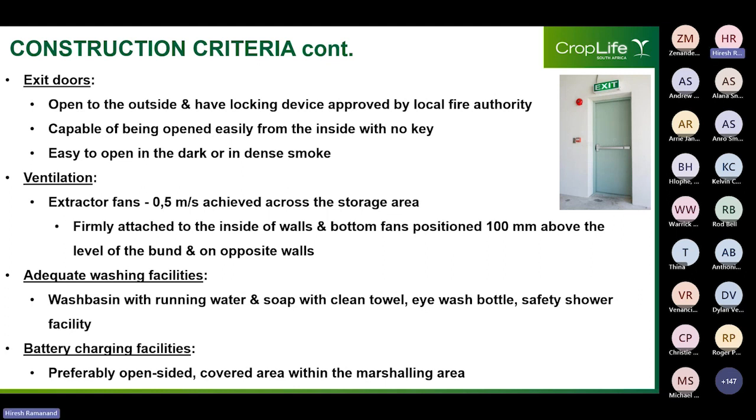In terms of ventilation, when it comes to commercial facilities, this will involve extractor fans in almost all instances. The system needs to be designed and installed so that ventilation of at least 0.5 meters per second is achieved across the storage area. Keep in mind that extractor fans must be firmly attached to the inside of the wall, and bottom extractor fans need to be positioned at least 100 millimeters above the level of the bund and on opposite walls to ensure cross ventilation.